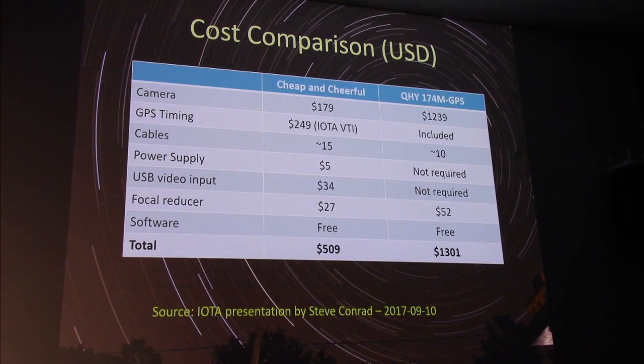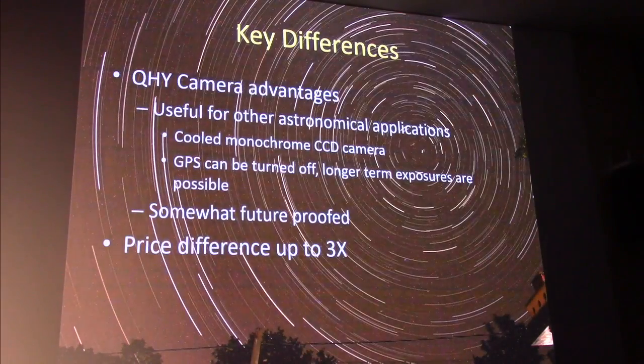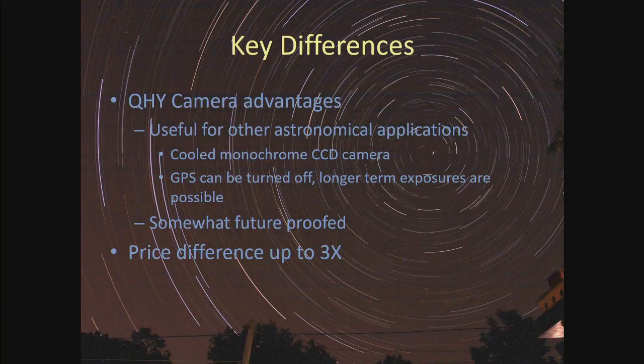The focal reducer is going to be bigger because the camera is bigger. You can use a very small focal reducer on the small cameras, but for these larger cameras you need a bigger focal reducer, so you need to spend a little bit more money on that. So we're looking at about 1.5 times more to get this sort of next generation technology. And the key difference really is its usefulness for other astronomical applications.